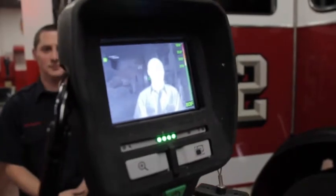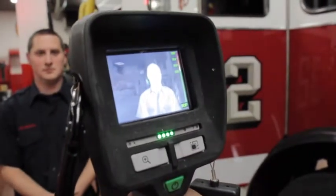We have 3 of them here. We have 3 of this style here that we use all the time, and we have 3 backups. So we could have as many as 6 of them in use at any one time. God forbid if we had something of that magnitude.